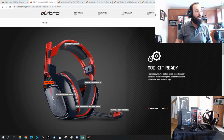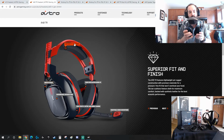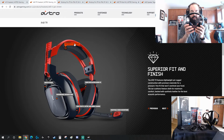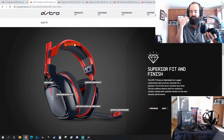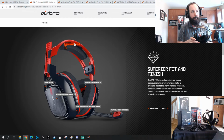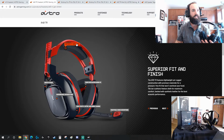First thing, it's made of superior materials. The padding on the side is very, very soft. It's the softest padding you can find on a headset. It's very comfortable to wear all day. Same thing with the headband at the top. It's a very superior build, with premium quality materials used in the making of this headset.